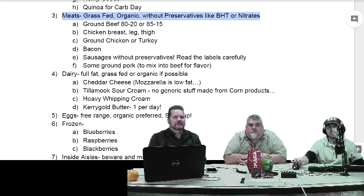The best I found, like when I'll buy some bacon and it will say celery salt, from the vegetable celery, celery salt is a naturally occurring preservative. If it's got that, you can pronounce it. It's fine. You can eat that.